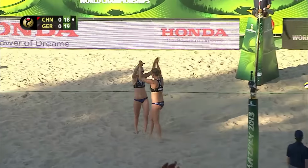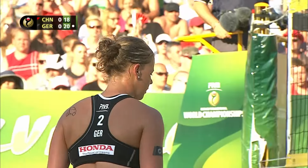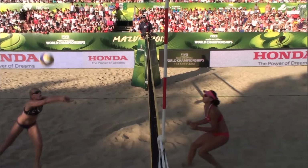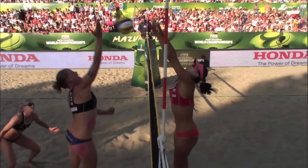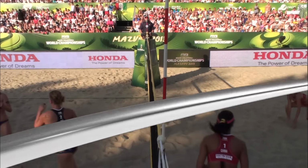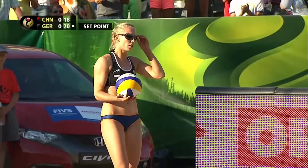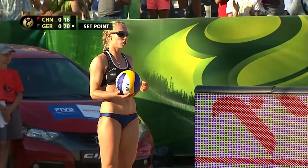Oh, that was nice. Just a chip past the block. And now Germany have a set point. We have a set point for Germany. Excellent play from Büthe. It's Germany's strongest rotation. Borger is the defender. Büthe is already at the net.